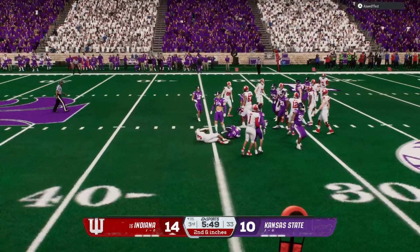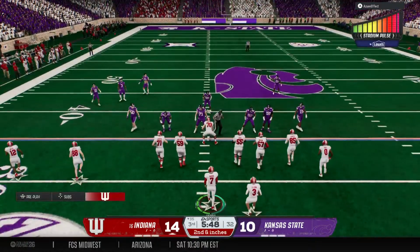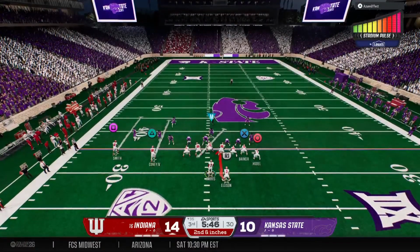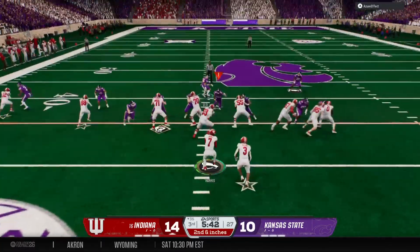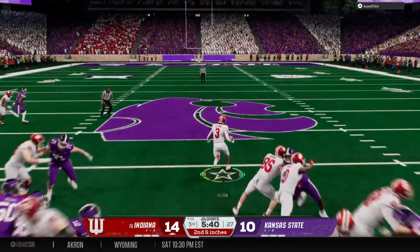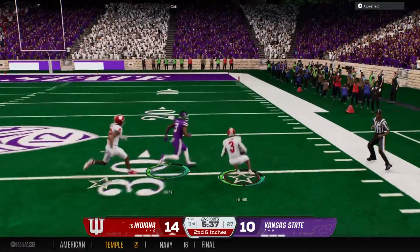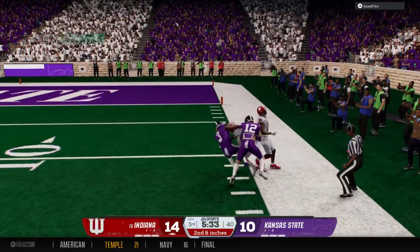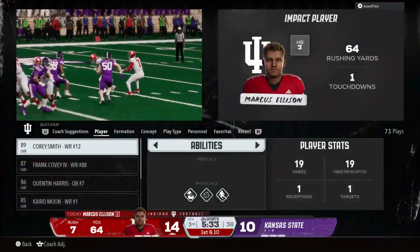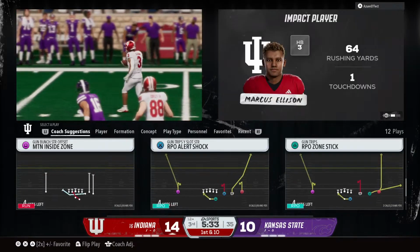We got to stay aggressive for us to have a chance to win this game, but we believe we can do it. Yeah, you've already done it, so of course you're going to believe it. Keep playing fast, keep playing physical, and then tell your offense, hey, we need a little help over here. Oh, he's got some space. And after gobbling up some serious yardage and showing off those wheels, he's finally out of bounds.